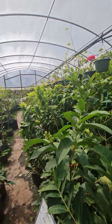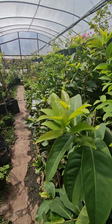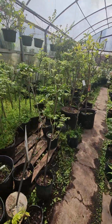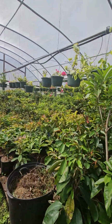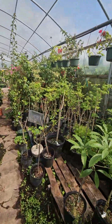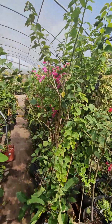This place is just amazing. It is amazing of all the variety of different exotic fruit trees and ornamental trees too. They have lots of ornamental trees, lots of different types of house plants. They have everything in JRN 2 and JRN 1. This is JRN 2.